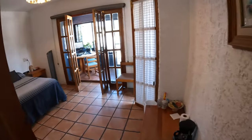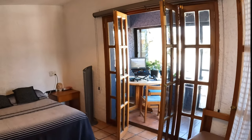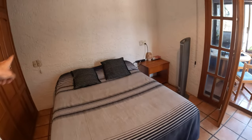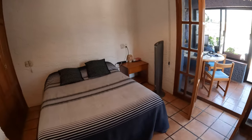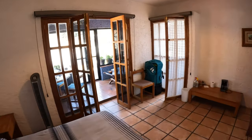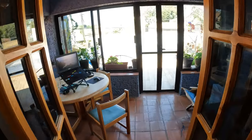Here's where I'm staying now. It's a nice bright room with plenty of light coming in from the large windows. Got a queen size bed. I really like that there's plenty of outlets around. There's a power strip there, so I've got a great place to charge all my batteries. From this angle, you can see that the room is very large, plenty of space. And I really like these balconies. There's fresh air that comes through here.